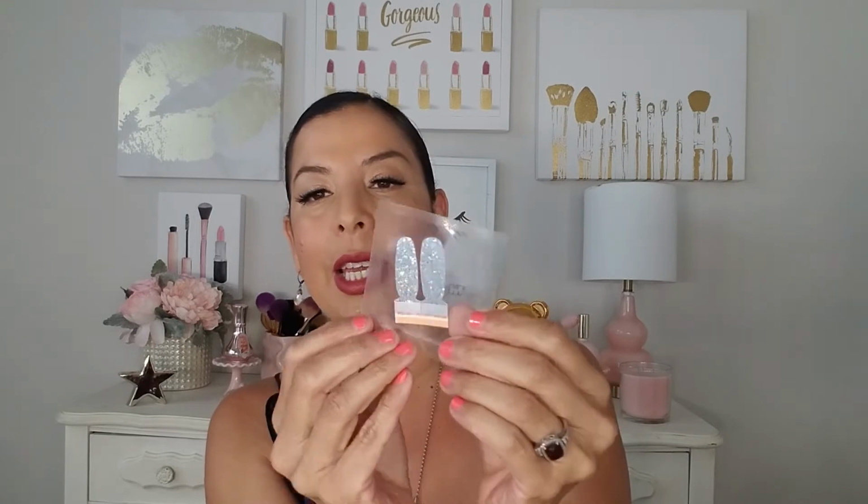But anyway, this is a little sample right here, and it does look big for your finger, but I have small nail beds, and with this one strip I could do two fingers and maybe my pinky, which is nice. And then you have some left over. This is great because you just put it on your finger, take the excess off, and lay it down.